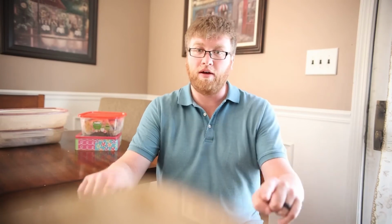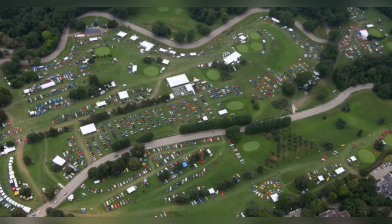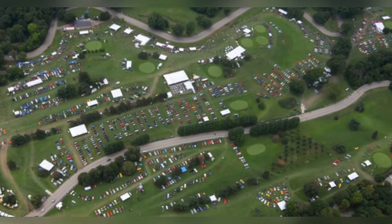So we're going to the Vintage Grand Prix. I met him in Cranberry Township, which is about 45 miles north of Pittsburgh, where I live. This show, it's really hard to get to the actual show because they shut down all the roads around Schenley Park. Schenley Park is where this show is. They shut down all the roads around Schenley Park, and they have vintage races.